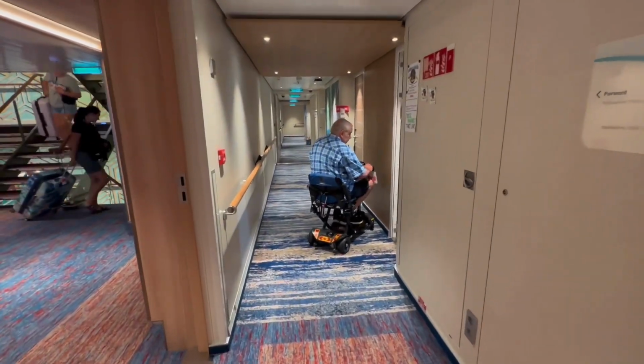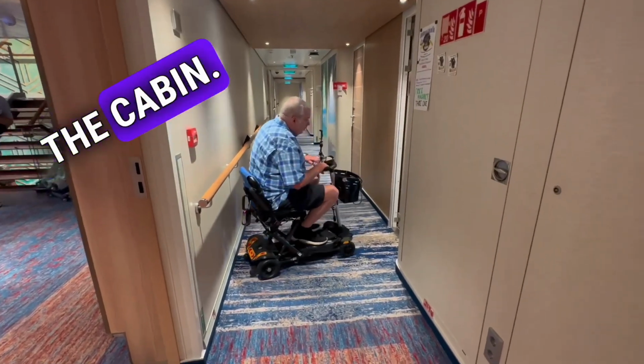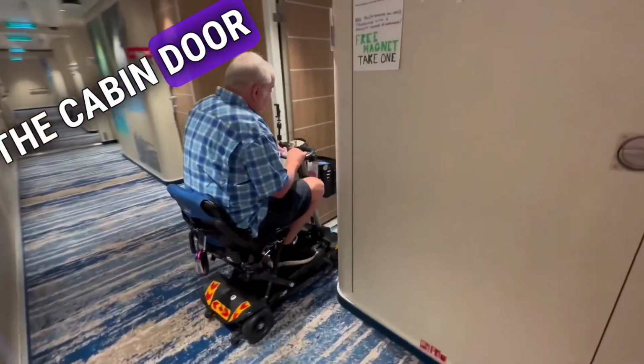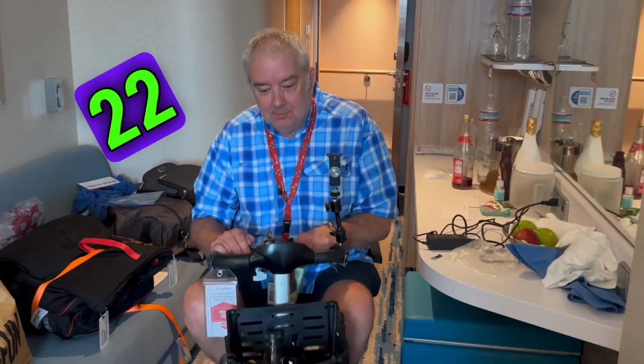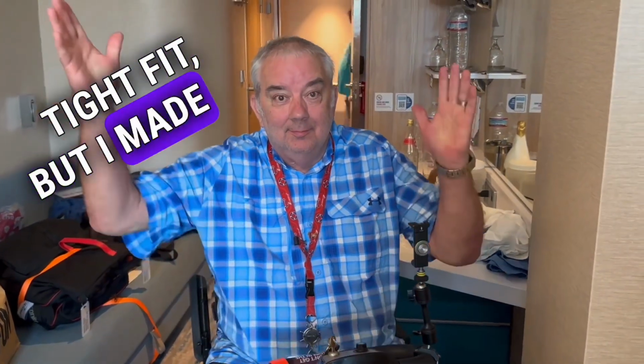Entering the cabin is a little trickier than exiting the cabin. The cabin door is 24 inches wide, and my scooter with the armrest is 22 inches. Tight fit, but I made it.